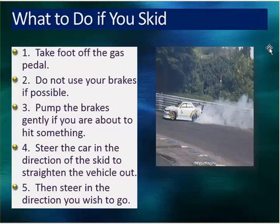What to do if you skid. Take your foot off the gas pedal. Do not use your brakes if possible. Pump the brakes gently if you are about to hit something. Steer the car in the direction of the skid to straighten the vehicle out. Then steer in the direction you wish to go.